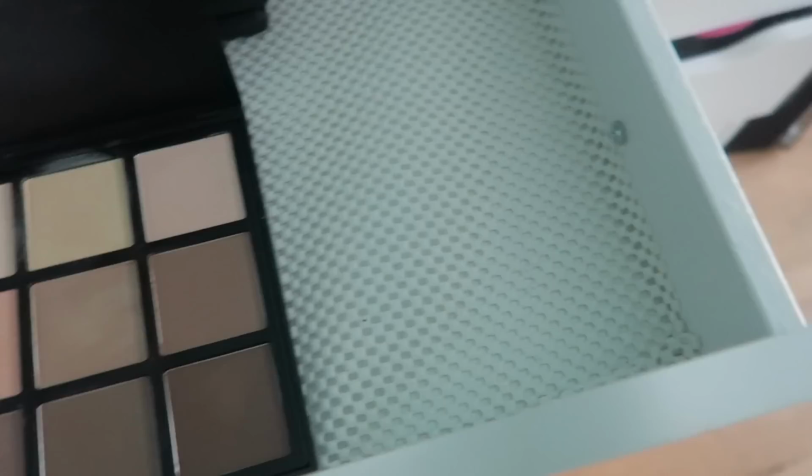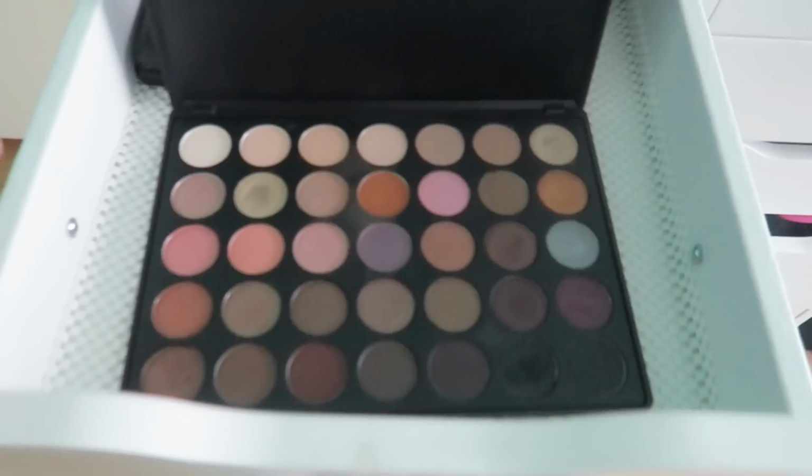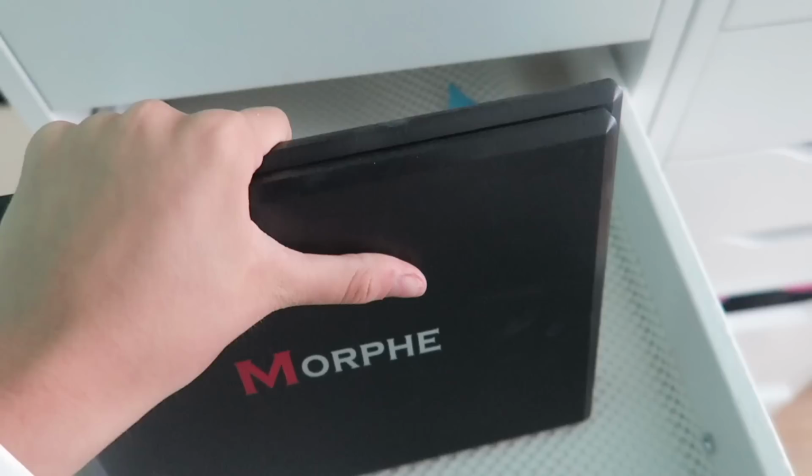This right here is a Morphe contour palette. I am gonna pass that. Cream contour palette, I'm going to pass that. This palette, I think I'm honestly gonna pass all of them besides this one because I love these colors. So fun. Definitely my favorite bright color palette. So I'm gonna keep that. Whoa, that looks a little sketchy. But these two I'm gonna pass because I actually ordered the Morphe Jaclyn Hill palette. I'm so excited about it. I believe it's gonna deliver really soon.